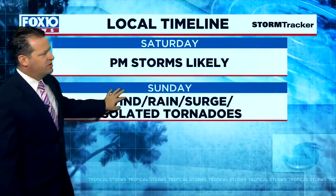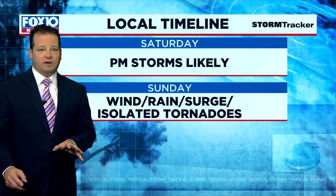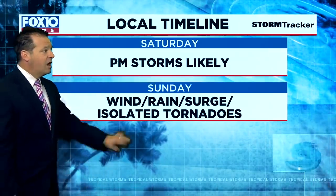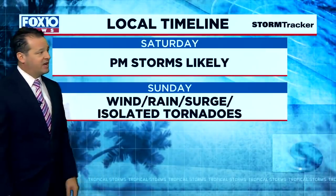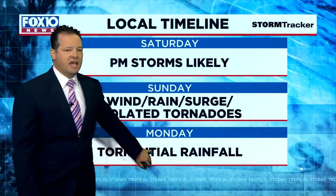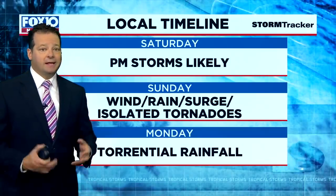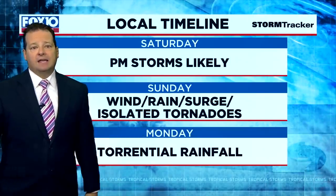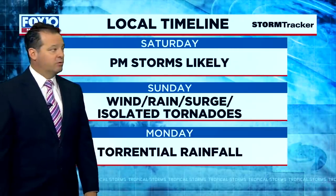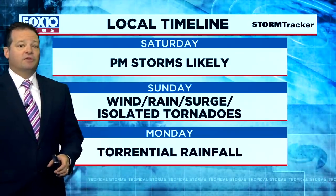And then as we go into Sunday, it's going to be heavy rain. We're going to get a storm surge of 3 to 5 feet around Dauphin Island and Mobile Bay. So we could see some issues from that as well. Isolated tornadoes, whenever you're on the right-hand side of a system like this, you have the chance of tornadoes. And then, of course, Monday, we're not done with it. We'll have torrential rainfall through the day on Monday, even as it's pulling away into northern Louisiana and Mississippi. Will continue to have rain bands working their way through here. So a lot to deal with for the next few days.